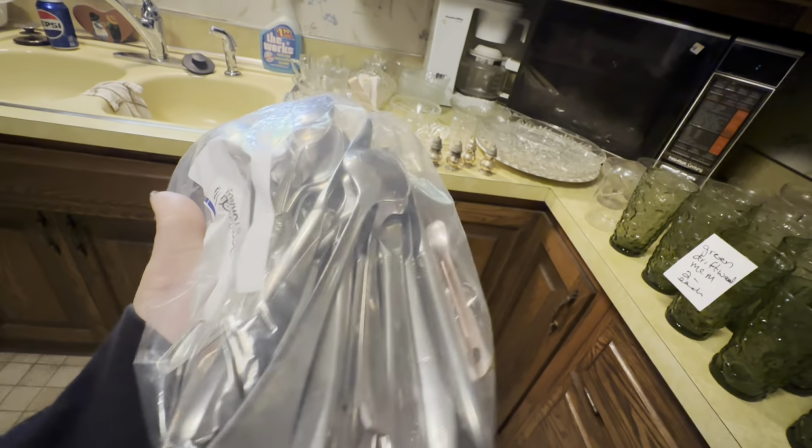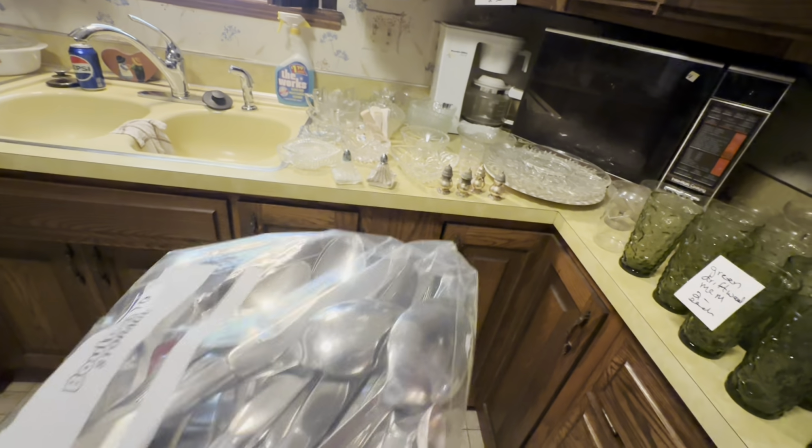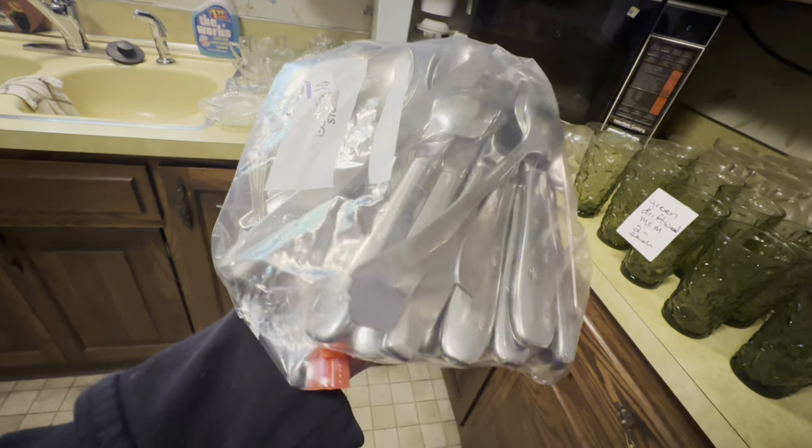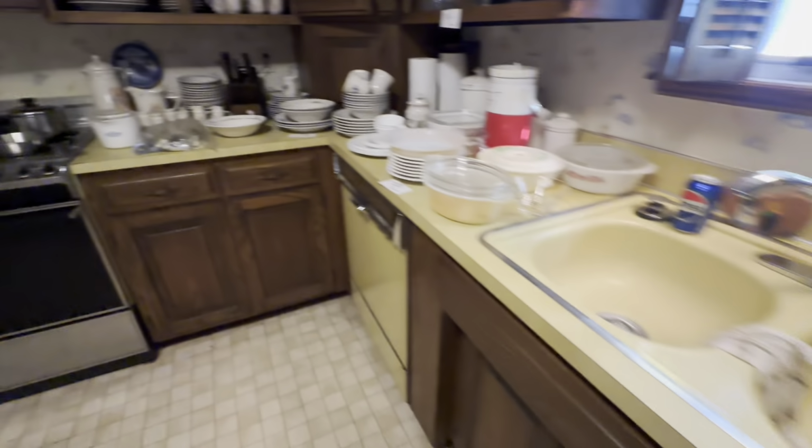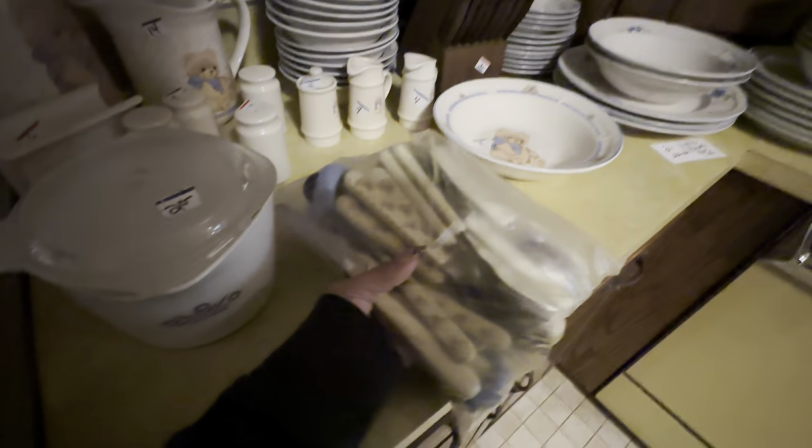I see those atomic stars and then I'm heartbroken because this is just like a hodgepodge of flatware, and the only thing with those atomic stars are knives. And I've mentioned this in past videos, knives are always the last to sell, and they're worth much less than forks and spoons.